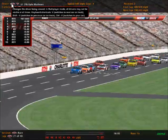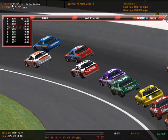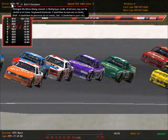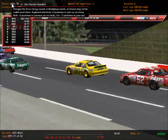So now Weinstein goes to the number 1 position here. Matthews is 2nd. 3rd is now the 42 of Becker. Kat Taylor up to the 4th position now. And here comes 83 Emmanuel Hartnett. He'll take 5th. Johnny Gardner going to 6th position. 7th now is Charles Sanford, as he and Seth Cole have their own battle.